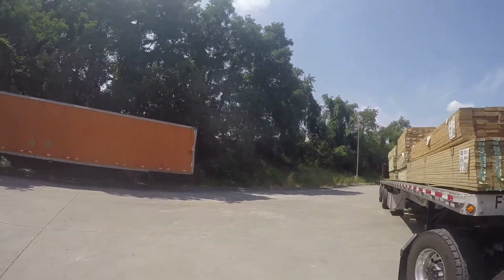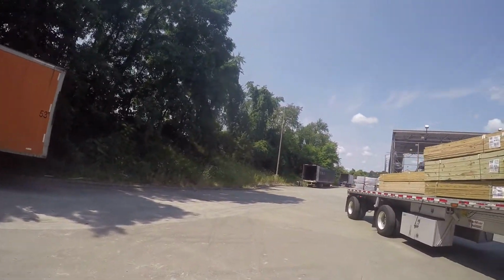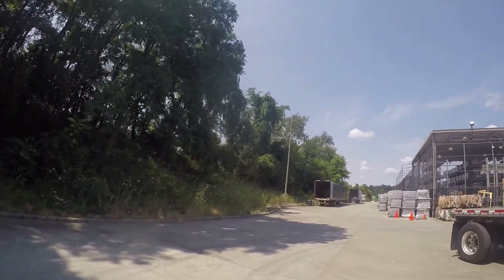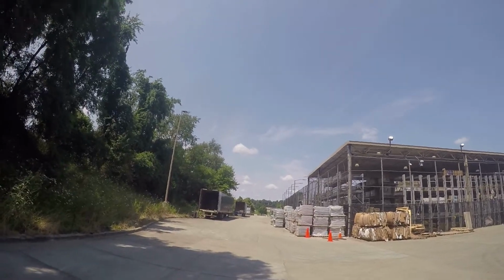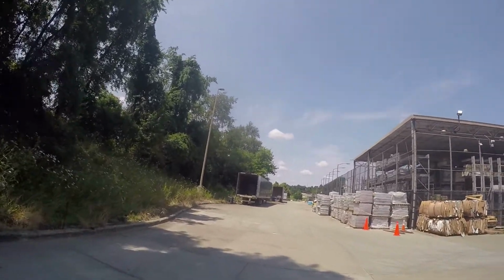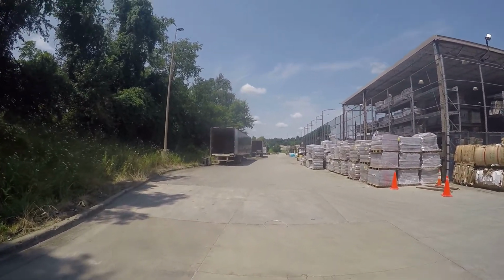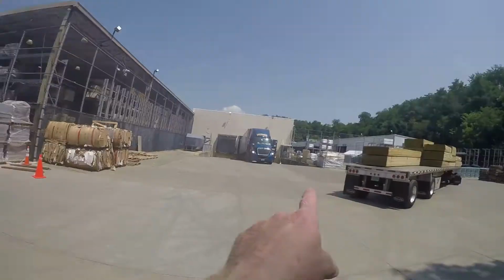When you approach the store, first of all, it was tough getting in here because all the signs where I wanted to turn in said no trucks. So I ended up going around and cutting through a Big Lots parking lot. And anyway, when you approach that gate down there, there's a sign that says stop, do not proceed, drivers check in with receiving, which is over there.